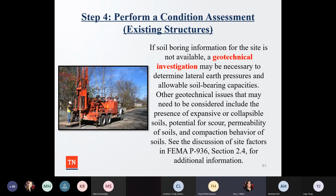And another thing, if soil boring information for the site is not available, there should be a geotechnical investigation to determine the lateral earth pressures and allowable soil bearing capacities. So essentially, when you're doing a geotechnical study, you're going to be looking to see if the soil is compatible with what you're proposing to do at the site. Because as we talked about before, a lot of times in Tennessee, there's sinkholes and other issues where a geotechnical survey can tell you if the soil is suitable at the site. And if it isn't suitable, maybe you go to another area.